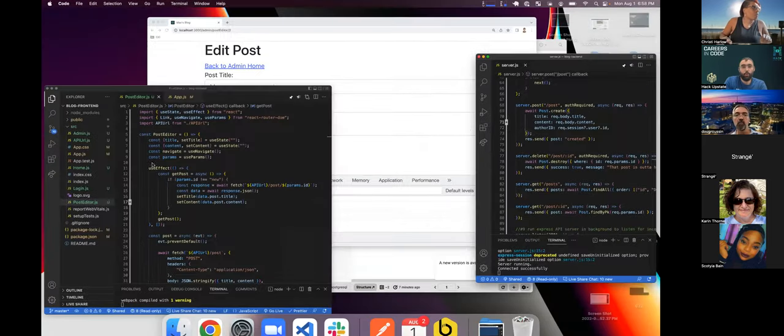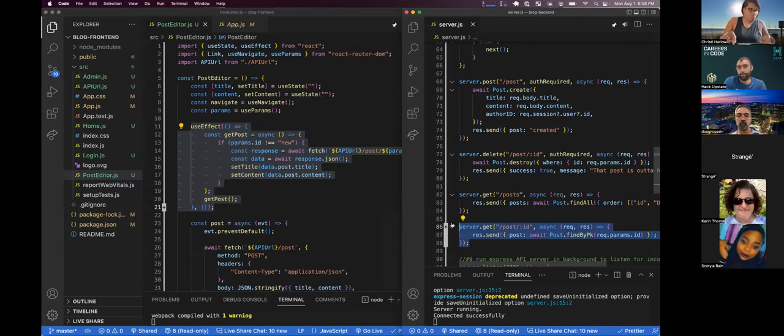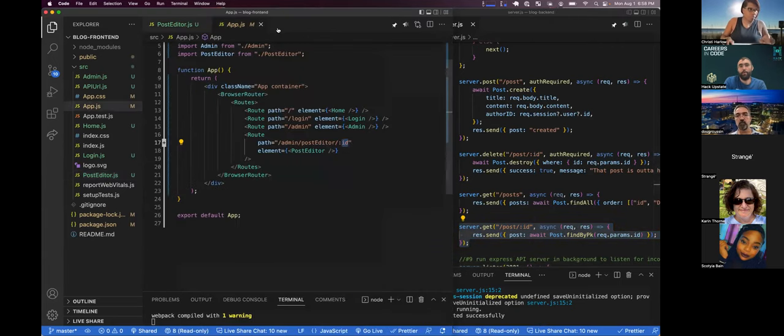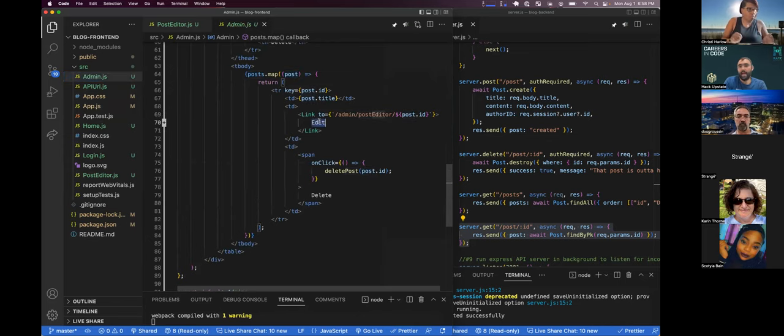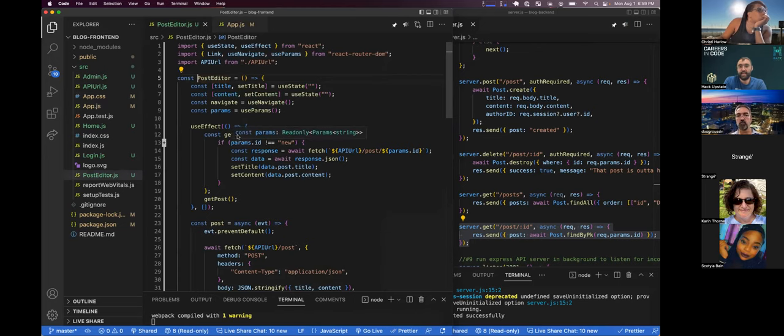But before break, what you should have is this useEffect here, this server get post ID here, and you should see what's happening. We're flowing through all the way. We're saying, hey, in the admin screen, when someone clicks on edit, it's going to take them to a link to the post editor with the post ID as a route parameter. That route parameter is going to go up to our app.js and say, oh, that lines up. So whatever ID is getting passed in at the end there is going to come in as a route parameter. And we're going to show you the post editor screen. When you're on the post editor screen, we're going to come in and we're going to pull out the params from the router. And if the router param is equal to the word new, don't do anything when this loads.